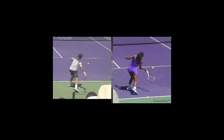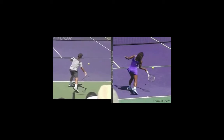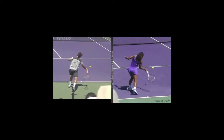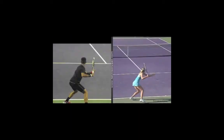In the ATP style forehand, they really lay the wrist back, they kind of flip it back and really hang on to the last possible second to flip it around. And this is the key of how the ATP players will get a lot more racket head speed than the WTA players. We're going to see the exact same variation using Nole and Maria.